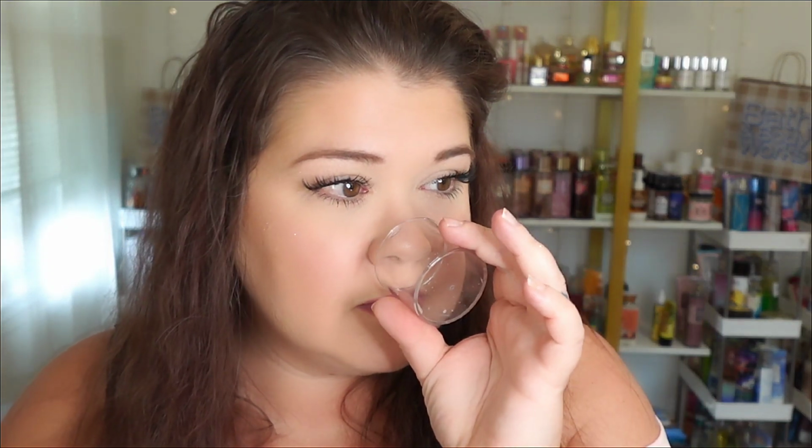Strawberry Snowflakes is very close. The only difference to me is that bergamot note that gives it that icy tinge in the background, whereas obviously strawberry pound cake does not have that. It doesn't have that at all. It's literally just gourmand strawberry goodness.